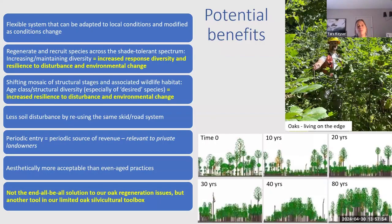Numerous benefits associated with this expanding gap femelschlag. One, in an area where diversity and complexity are the norm instead of uncommon, it's important to have a flexible system that can easily be adapted to local conditions and modified as conditions change, because conditions and goals and objectives change. The system appears to facilitate the regeneration and improvement of species across that shade tolerant spectrum. This conservation of diversity is important within the context of climate change, where greater diversity and functional traits can increase response diversity to disturbance.